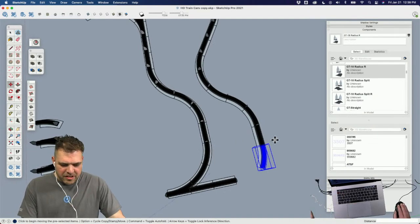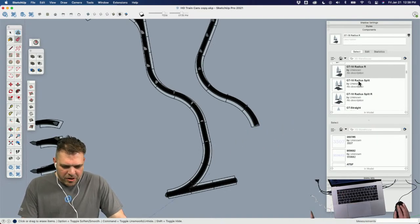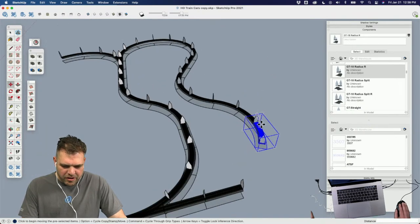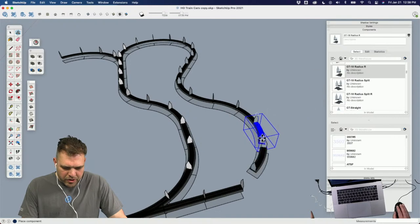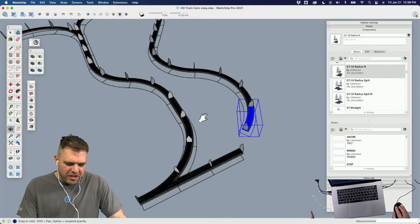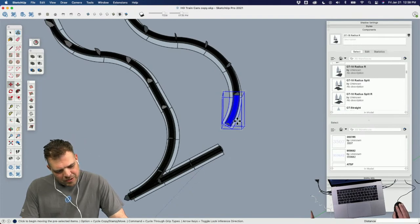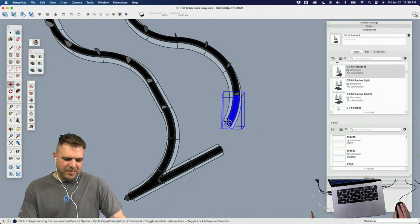So let's... I don't know if we need to bring this out farther. So this is where I say we're going to get into trouble. We need a piece right here that's going to connect us.